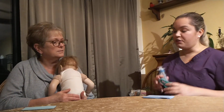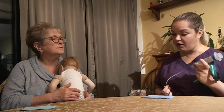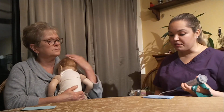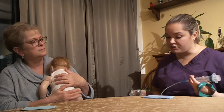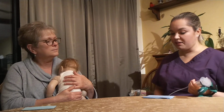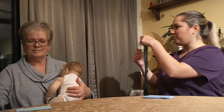Some parents find that using the SNS at the breast gives the baby more payoff, meaning more milk for less effort. This more closely replicates the flow from the bottle that she's used to and might make her more willing to take the breast. Would you like to see how it works? Yes, please. Is it okay if I try this out on you? Certainly.